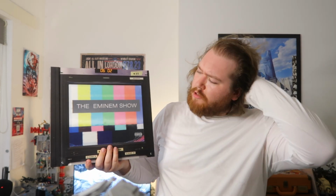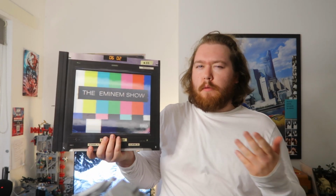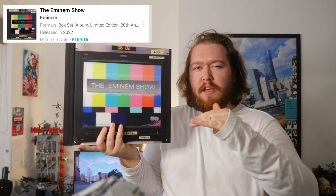Okay, so number 4, the Eminem Show, but not how you know it, it's how I know it. The 20th anniversary. Now this one, I don't think has really gone up in value since I bought it. I feel like this is going to have to take a little more time to increase its value. But essentially, it's still around the £150 price range in terms of now and trying to rebuy it. Discogs says this one's about 170, which is why it's at this point in the list. And in some instances that is true, but for the majority, it's more around 150.